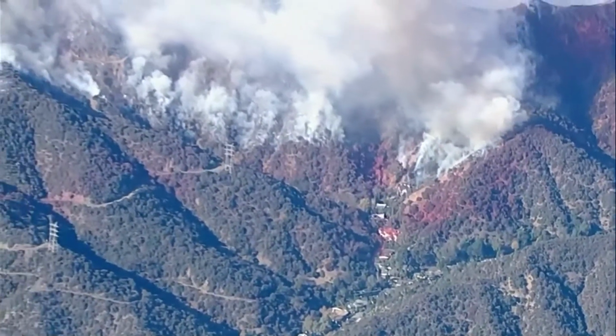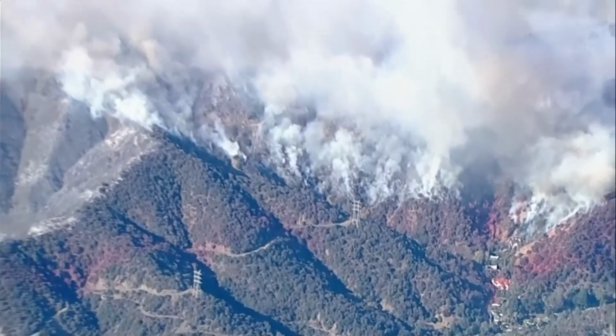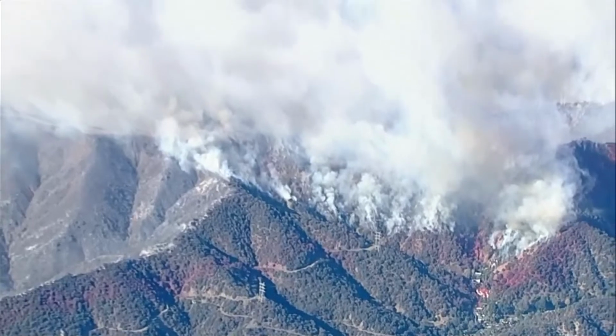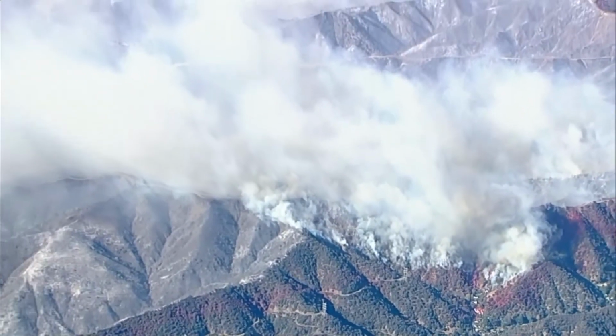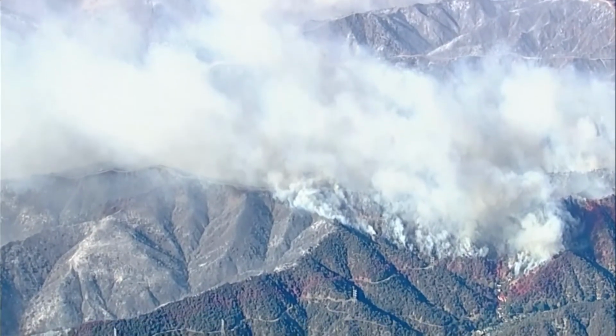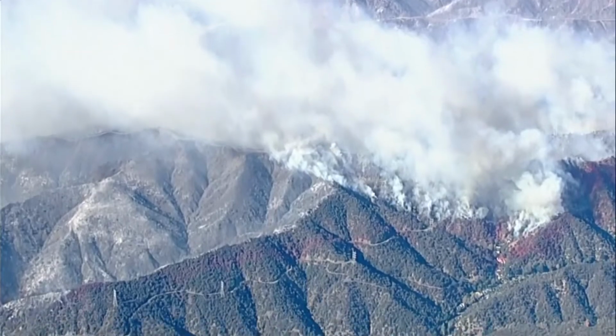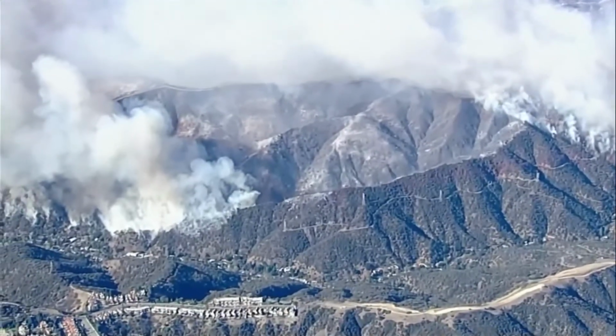And now that those aerial tankers have been able to drop that line of Phos-Chek around the fire, that is going to be helpful, and that will allow fire crews to focus their efforts on the homes and properties in Mandeville Canyon and the Brentwood area, so they won't have to focus too much on the stuff going on the north and west side of this fire.